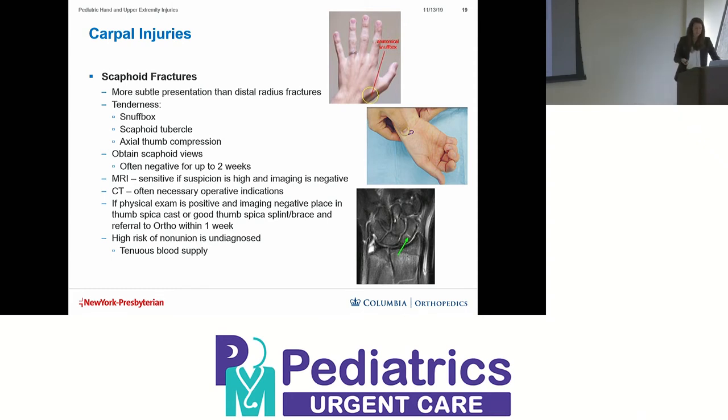If you're suspecting that, you want to obtain scaphoid views, but they're often negative initially. So what I would recommend is putting these in a good thumb spica splint, either something Velcro or one that you make, and then sending them to be seen that week. We'll often order an MRI if we don't see anything on the x-ray, because that's the most sensitive and involves much less radiation. Most of these are going to heal as long as they're recognized. If it looks like there's any displacement at all, I'll be getting a CT and thinking about surgery.